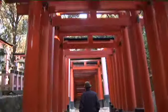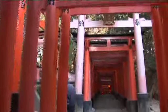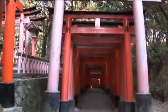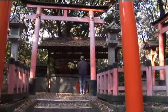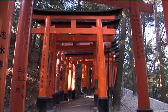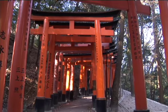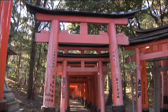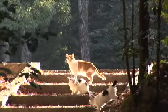And the colors are really dazzling. All the orange of the torii are really stimulating and appealing and contrast delightfully with the green of the garden setting. In this case, the garden is really more of a natural forest. There's some cultivation, of course, and it's pruned and tended very carefully, but the focus here is on the torii gates. And we saw some cats.